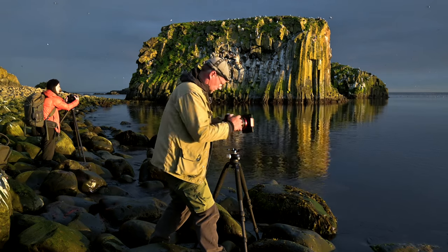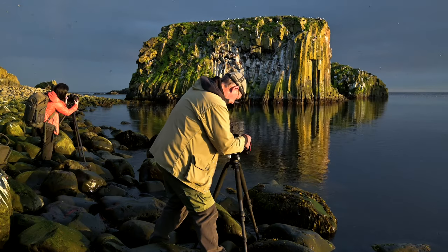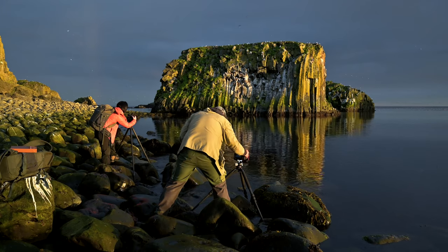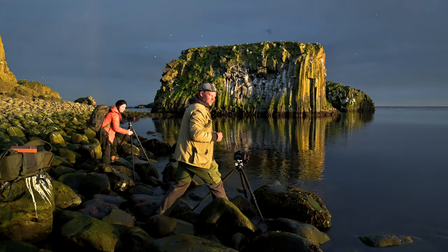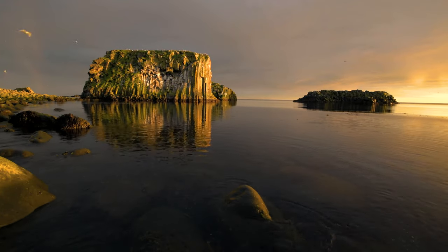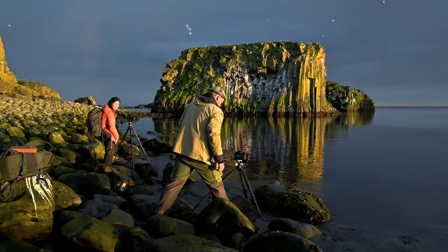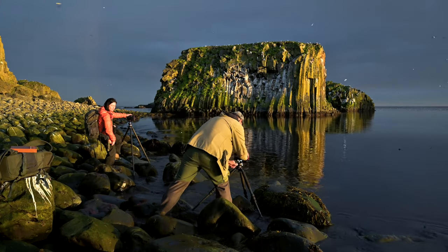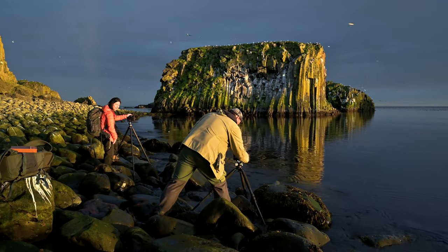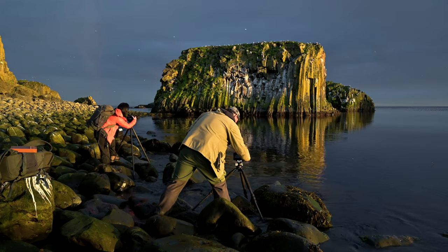It's not easy to stand here. It's super slippery. I'm not even going to take a photo because it sucks. This is not working and I'm getting wet. These are not the best shoes for this. Well, it would have been better if we had brought our boots. Yep.